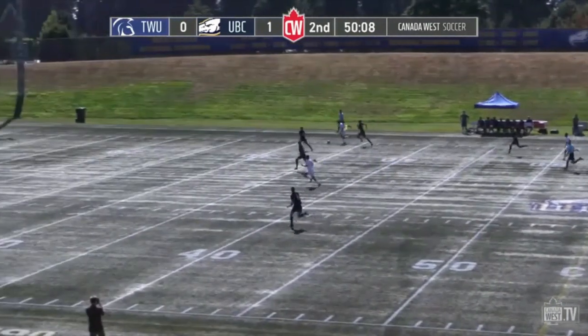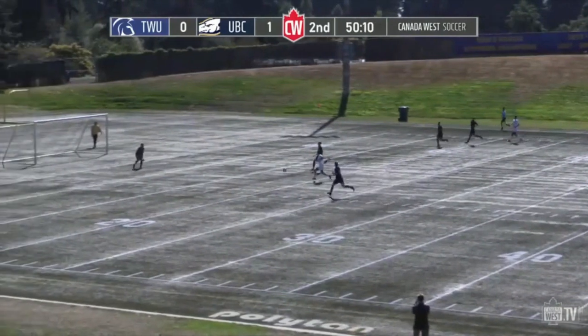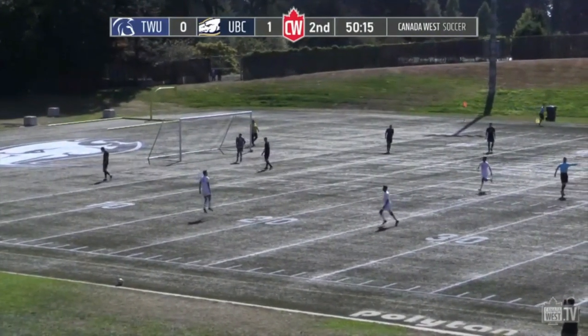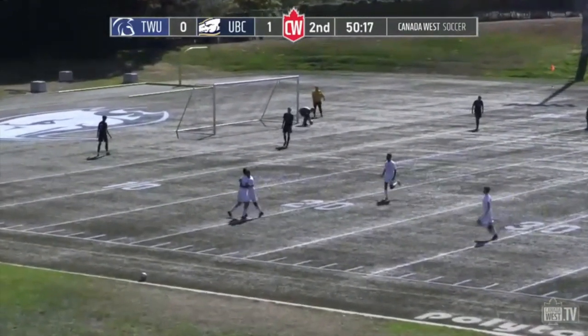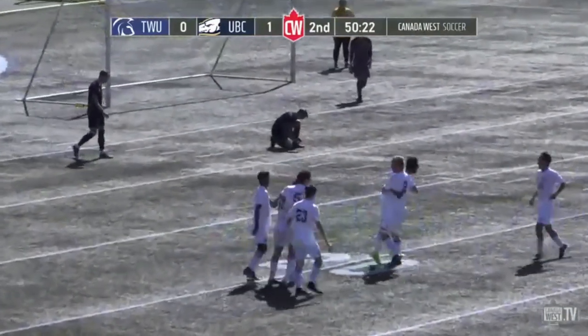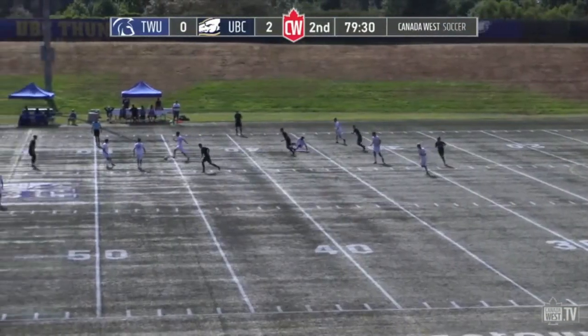Nice ball forward to Caleb Clark. Einarsson trying to get there. It's a good ball forward from Clark. Einarsson, can he finish? He can. What a goal. What a switch from Caleb Clark. Pulling the strings, his second assist of the game. And Einarsson, his first goal of the season as well. UBC ticking in the 51st minute.